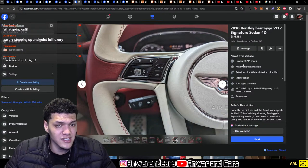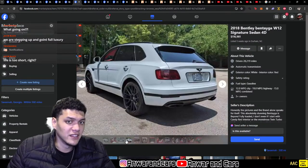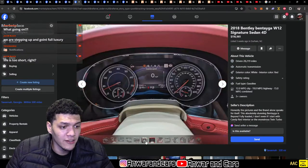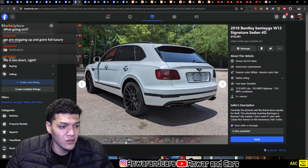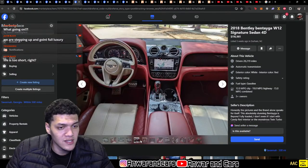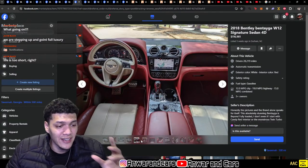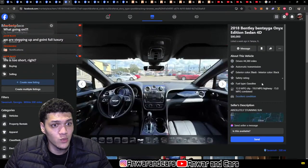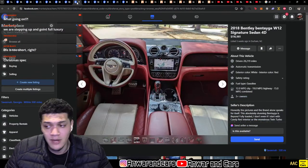For me, being that this is under 30,000 miles and is spec'd in this way, I'd be willing to go up to 95 grand for this. A little bit higher than the last examples. However, the spec isn't all that, it doesn't have the rear TVs. I guess those aren't necessary. I get it. But in terms of just valuing it, I don't see why this one is 117 when these ones were in the 80s and it's only 10,000 miles less.